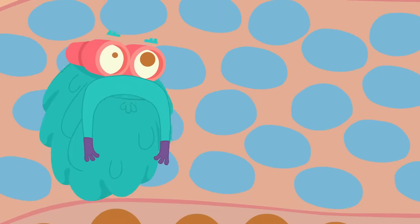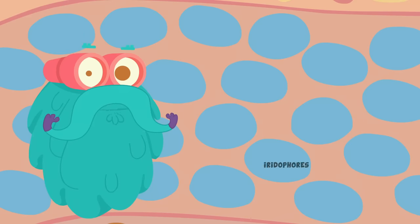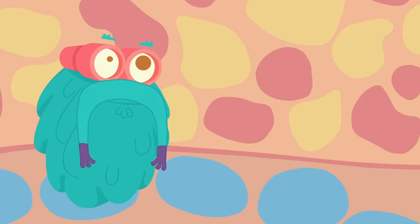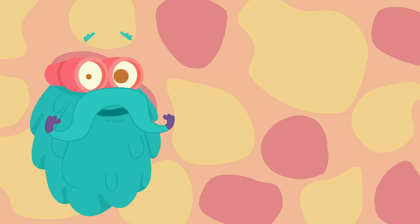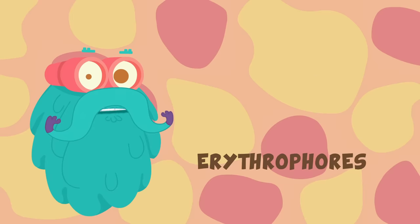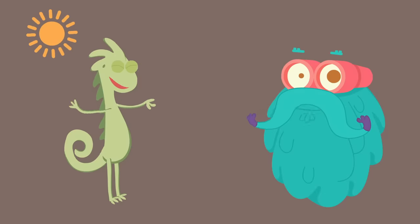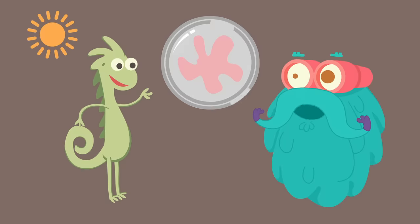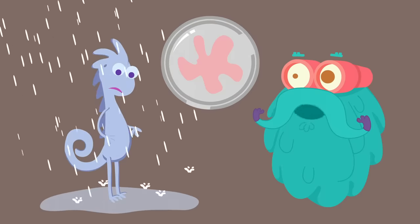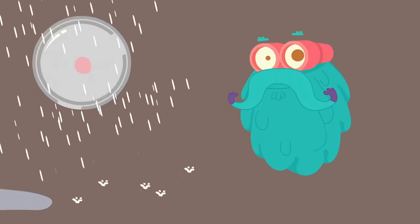The layer above this contains cells called iridophores, which contain a blue pigment that reflects blue and white light. Above this layer, there are cells called xanthophores and erythrophores, which contain yellow and red pigments respectively. When a chameleon experiences any kind of change in its body temperature or mood, the chromatophores expand and contract, and hence there's a change in its color.